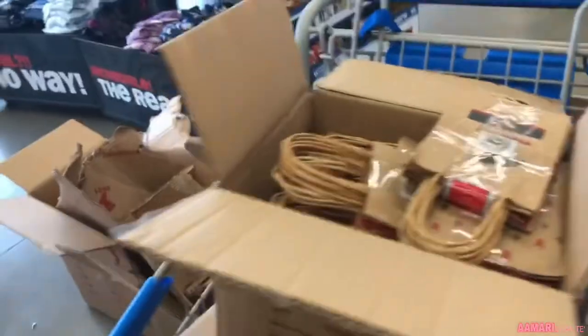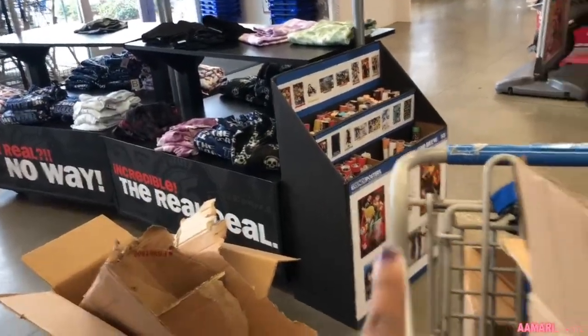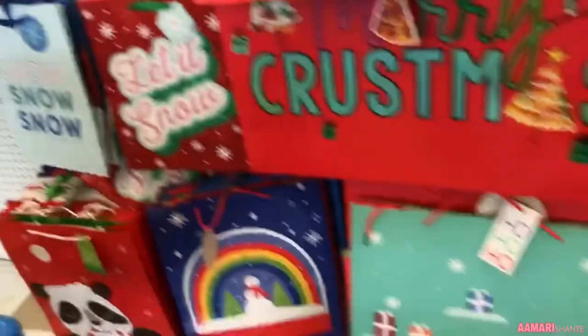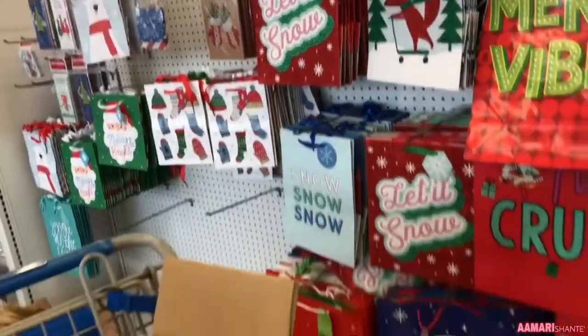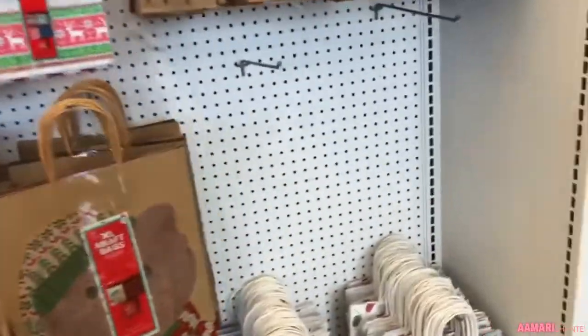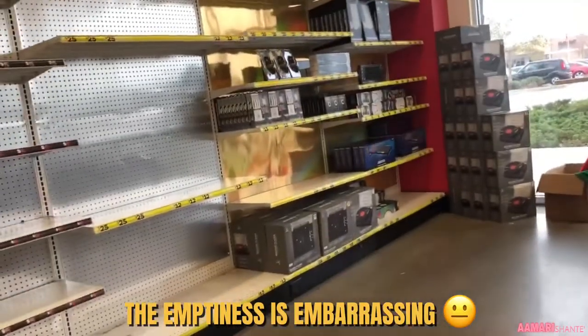We're low on Christmas stuff, but this is all the stuff that I have to take out, boxes, and we also have more stuff. This is the shirts right here. This is posters, this is like $5 stuff, Christmas wrap over there, Christmas gift wrap. All of this are the bags. Some of these are $1, some $1 to $5, $1 to $3, whatever.